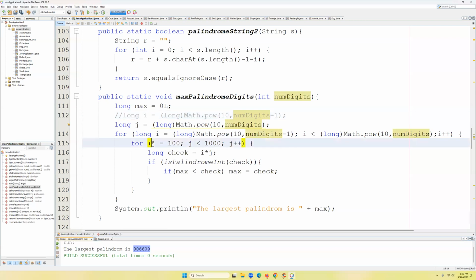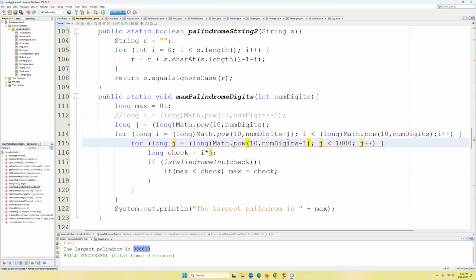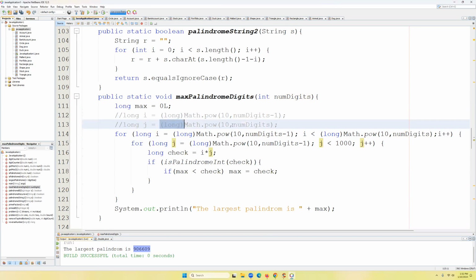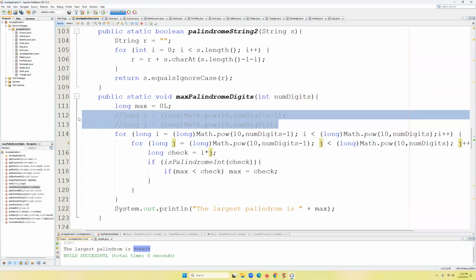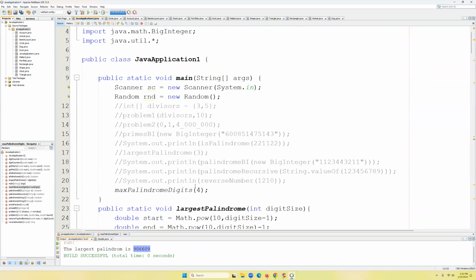j is going to go from whatever value, copying and pasting, to the higher value over here, and it looks good. Okay, so we defined our higher and lower values. I just left it that way. And now let's run this again for the max palindromes and see if it works.